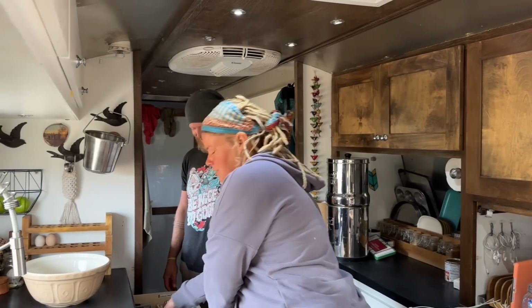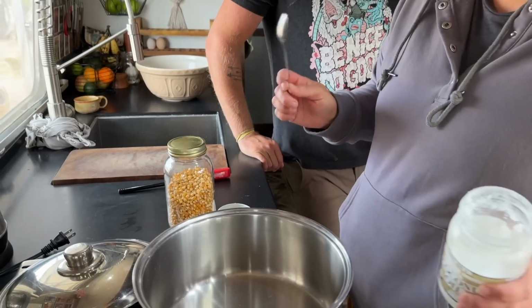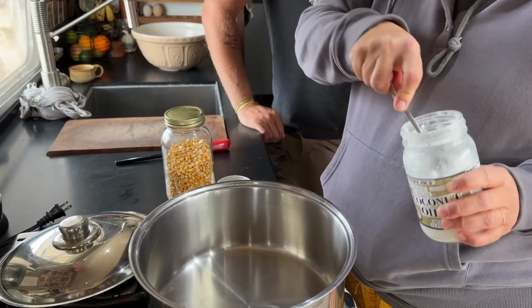Just let me show you. I need a lighter. Okay. Light your crappy RV stove. Turn on your vent so you don't breathe propane. Yes. Here's what you're gonna do. You're gonna put coconut oil in a pan. Look how easy this is.